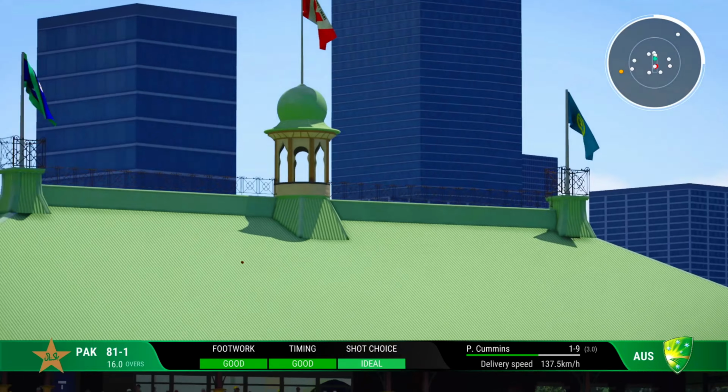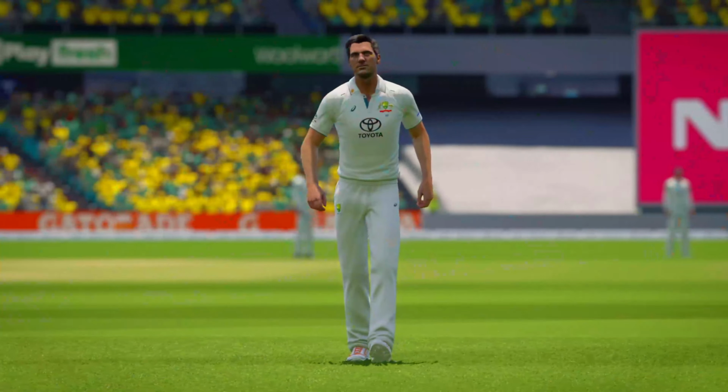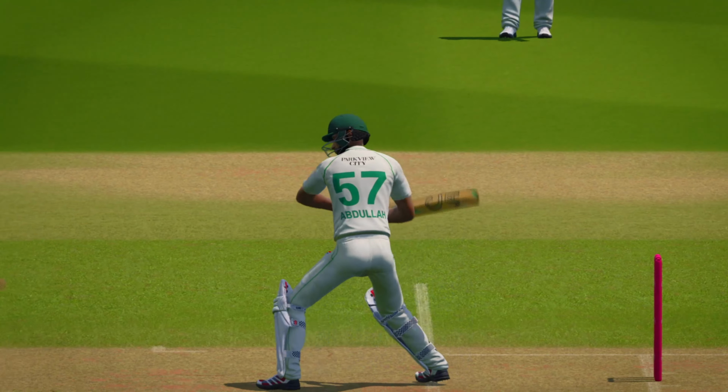Crack! Head was completely still and they struck that hard, high and long for six. That's worth the ticket money alone. It's flown into the crowd. A brilliant shot off the front foot.